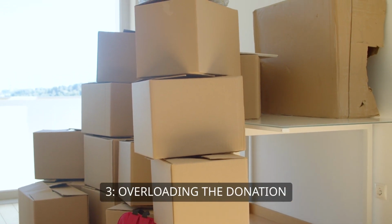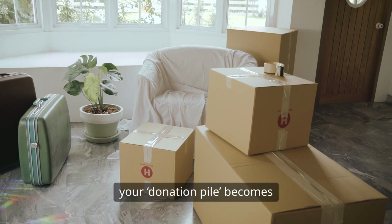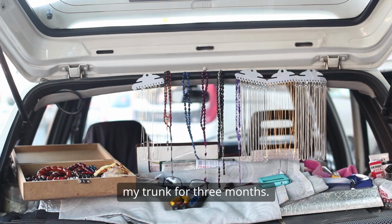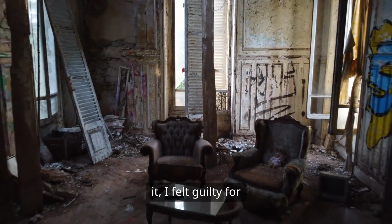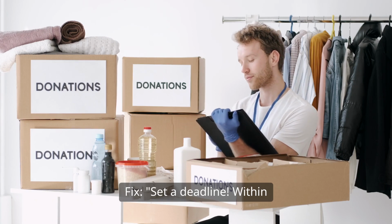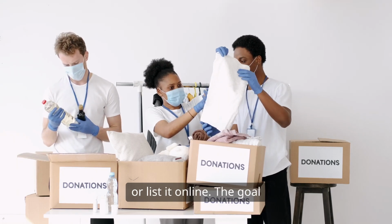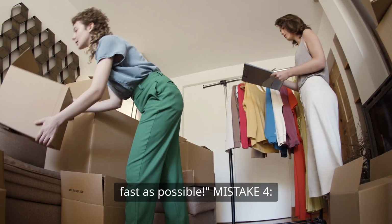Mistake 3. Overloading the donation pile. Donating is great until your donation pile becomes its own kind of clutter. I once had a pile sitting in my trunk for 3 months. 3! And every time I saw it, I felt guilty for not getting rid of it. Fix. Set a deadline. Within 1 week, drop it off at a donation center, give it to a friend, or list it online. The goal is to get it out of your space as fast as possible.